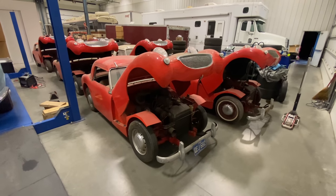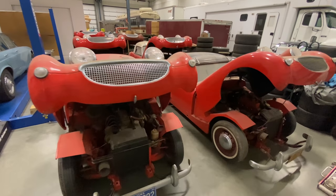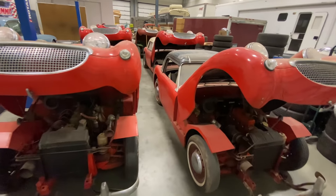It looks like all of these cars are pretty much in the same shape, except for car number 5 down there that does not have an engine in it.